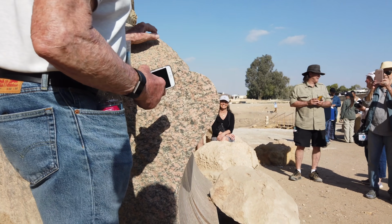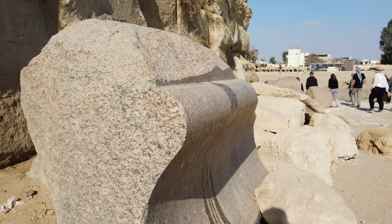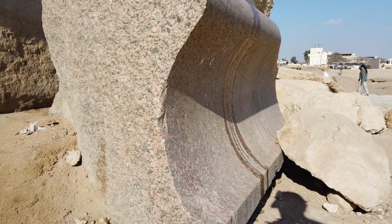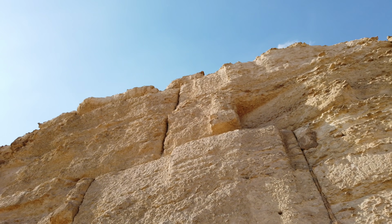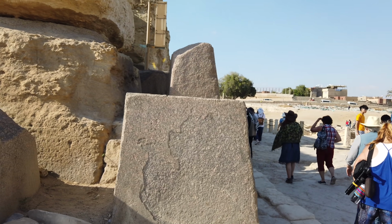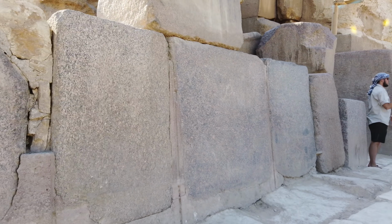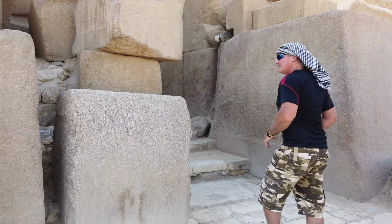Now we're outside of the Valley Temple, and this is a piece of facing granite. You can see the beautiful contours. It's actually upside down. Originally, this would have been on the top. And what's fascinating about the Valley Temple is that you have a core of limestone and then granite on the inside and the outside. Here we're walking around the outside of it, about to go inside. See the extreme weathering of the limestone core, and then these very large blocks of granite, each one a different shape and size.